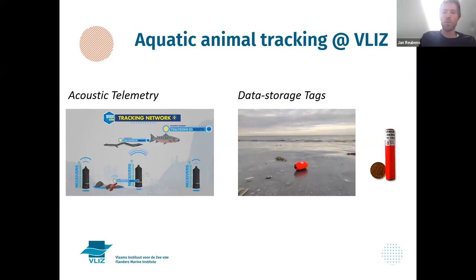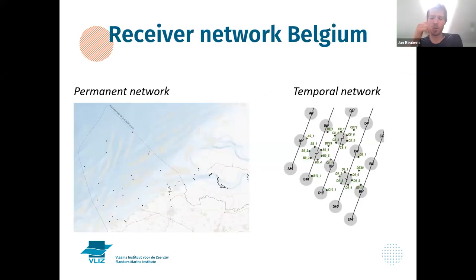And then we go to the Belgian network. In Belgium, we actually use two of the techniques. We mainly use acoustic telemetry, but in the last years we also use these data storage tags, or DSTs, to get some insights. But today I will focus on the acoustic telemetry part. And in Belgium, we make a distinction between a permanent network that we have and some temporal networks.